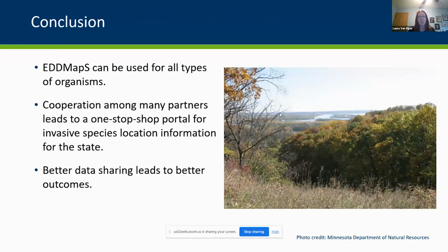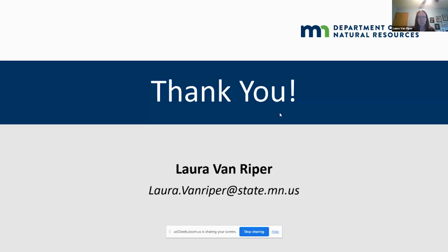Yeah, and then just to wrap up, just wanted to show some nice examples of ways that EDDMapS can be used for other species beyond plants, and how it can be beneficial when multiple organizations are feeding data into one central location and easily able to access that data and use it for better decision making. And with that, I thank you very much for your time.